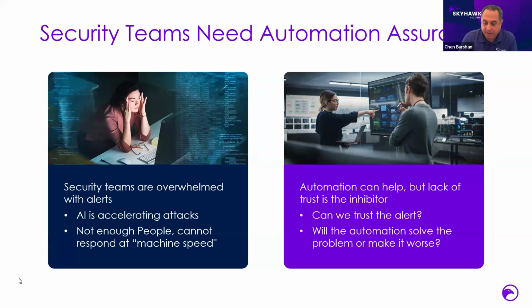And with that, we basically reached our approach of autonomous purple team, because what we actually saw is that there are many alerts, security teams are overwhelmed, and we're talking about near real-time detections of incidents. It's not posture alerts that they can address over time. These are incidents that they need to respond to in machine speed, and it requires automation.